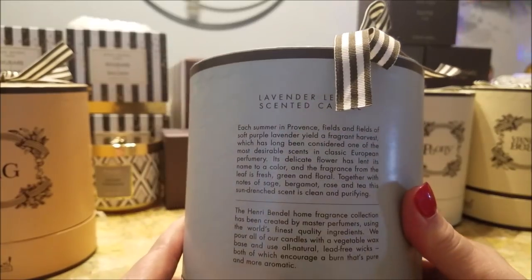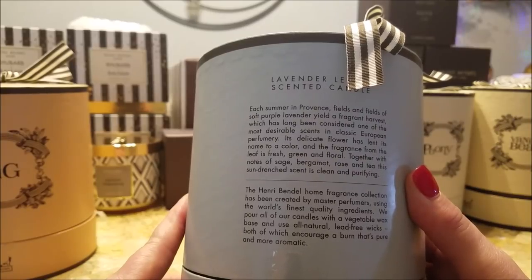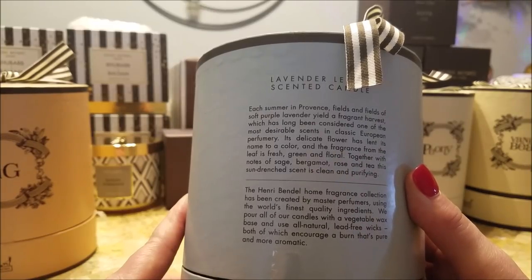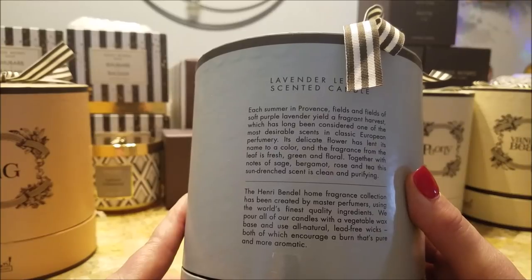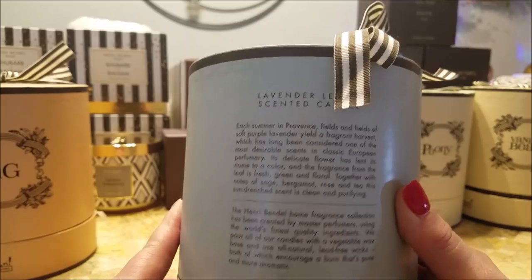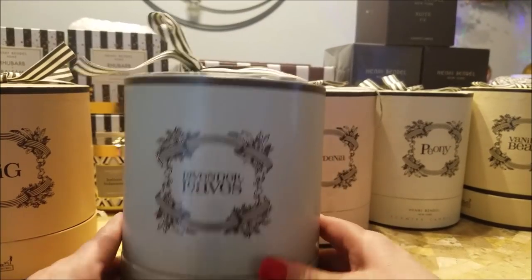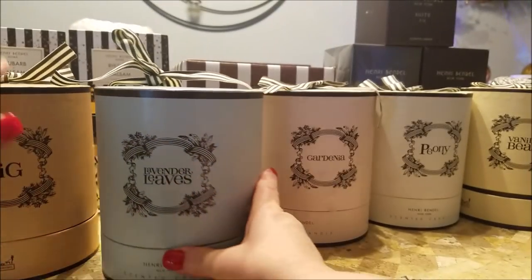Yep, they do. Each summer in Provence, fields and fields of soft purple lavender yield a fragrant harvest, which has long been considered one of the most desirable scents in classic European perfumery. Its delicate flower has lent its name to a color, and the fragrance from the leaf is fresh, green, and floral. Together with notes of sage, bergamot, rose, and tea, this sun-drenched scent is clean and purifying. I'm really glad I found one of these because I love lavender. It's actually taped, so I'm not going to open it. I'm really sad I don't have more of these in my collection.